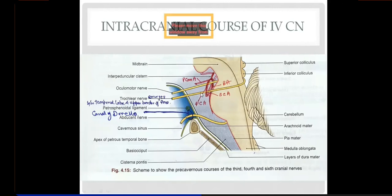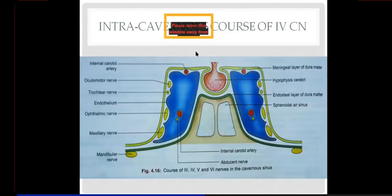Then after that, it crosses the subarachnoid space. Then it further moves in front, and it will perforate the roof of the cavernous sinus, and this is just the posterolateral corner of the roof of the cavernous sinus, where it will perforate and reach into the sinus, and it will run along the lateral wall of the cavernous sinus. Okay, so here you are seeing the intracavernous course of the fourth cranial nerve.